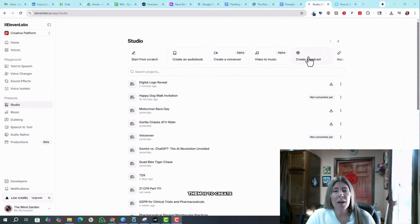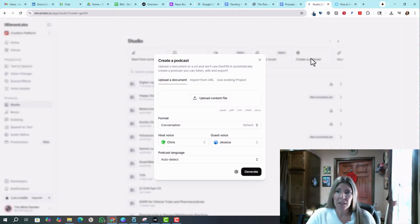So I want to show you some new features in 11labs that they have just released that are really super cool and really surprising that they're adding these. One of them is to create a podcast. Basically, you can upload a document, you can use a URL from a video or a blog post, or you can use an existing project.